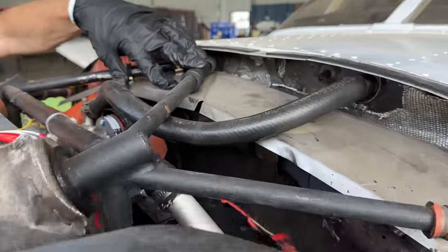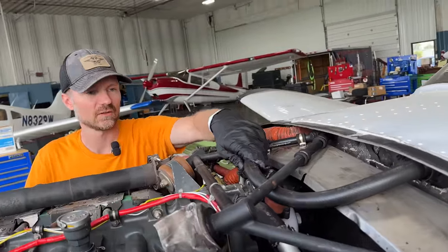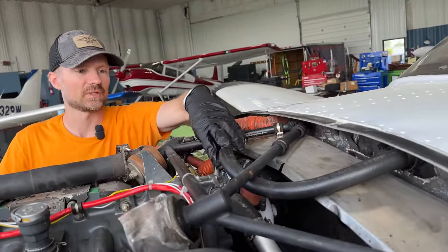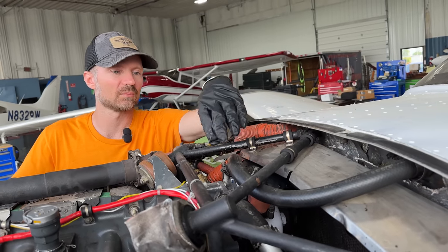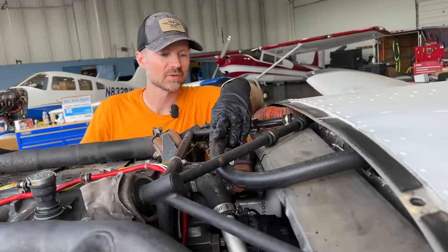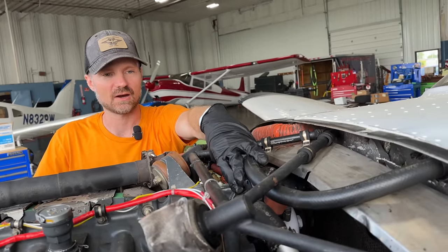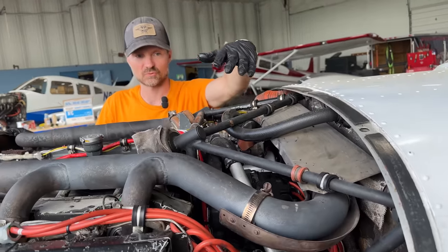Yep. So we're going to take off all the shrouds, ADL clamps to get those, the scat tubes, the hoses, anything we need to get the vacuum pump, the magneto out, the fuel pump, basically everything on the back, the accessory housing, get that out. And then just see how much room we have to work with.